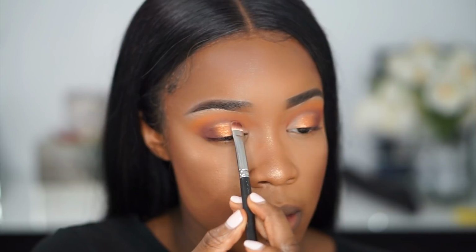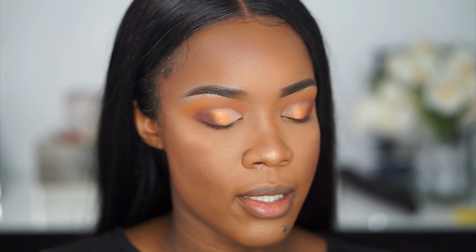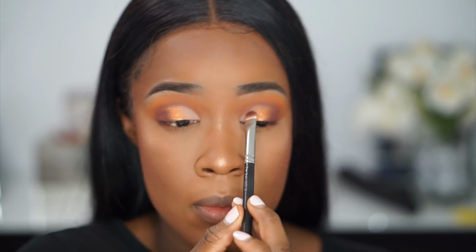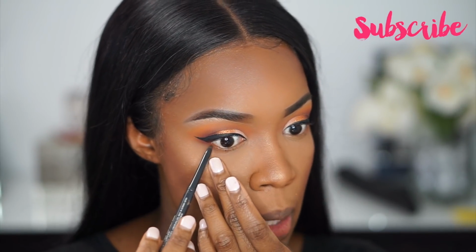For the very inner part where I didn't put anything yet, I'm just gonna go in with this light matte peachy pinky shade. Yeah, I like it. So I'm just going to be using my NYC liquid liner to line my eyes. For my lower lash line, I'm going to be lining it with this Photo Grove eyeliner from MAC. It's a dark brown shade.